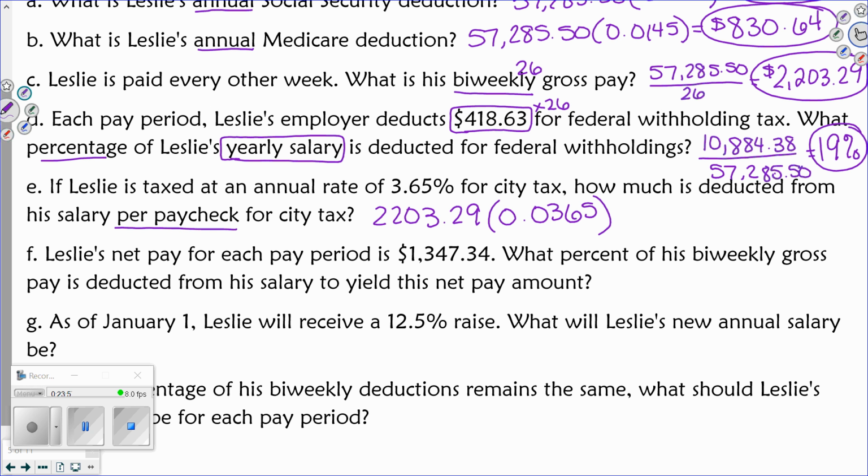All right, so how much for city tax? Every paycheck is $80.42. $80 from every paycheck goes to city taxes.